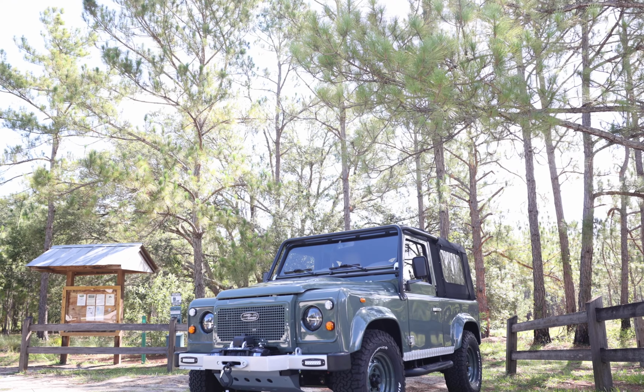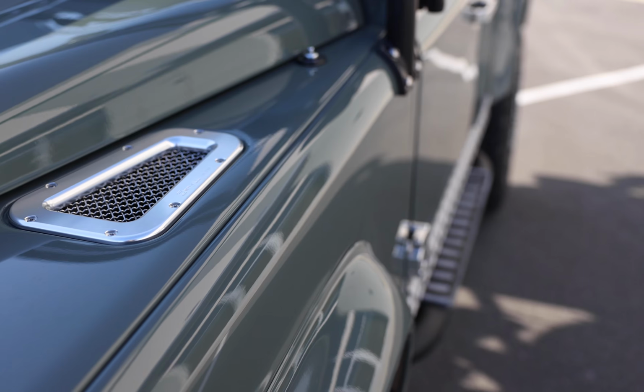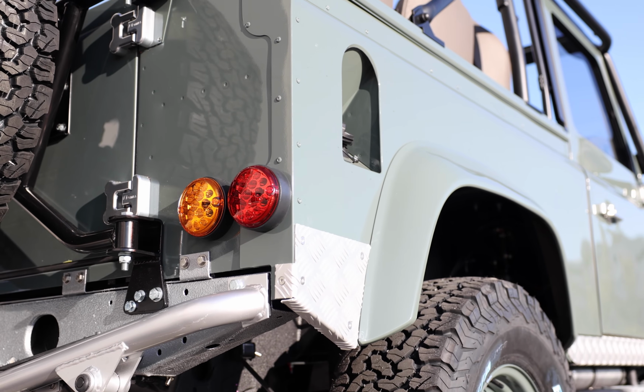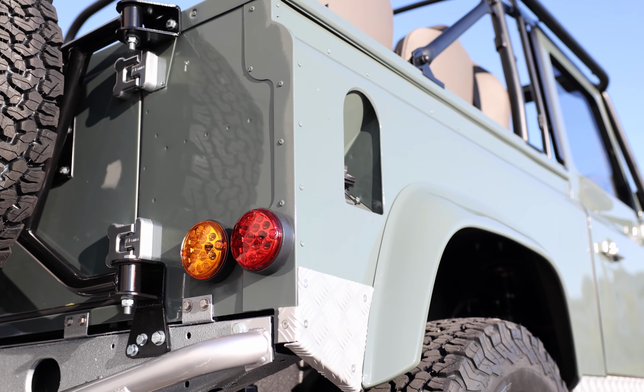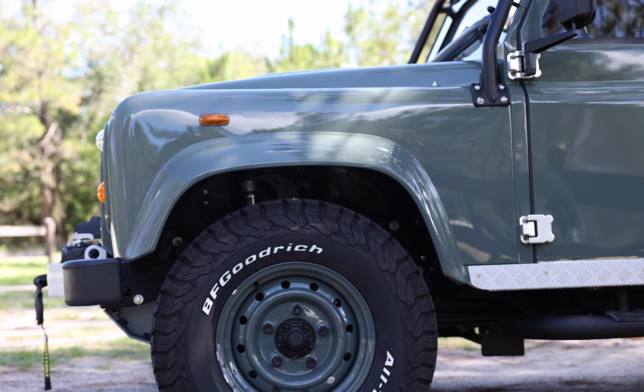This is Project Island Defender, an E.C.D custom Defender 90 built to our client's exact specification. The Island Defender is painted in full gloss Keswick green with black accents. Island Defender sits on 16-inch Wolf wheels with BFG all-terrain tyres.